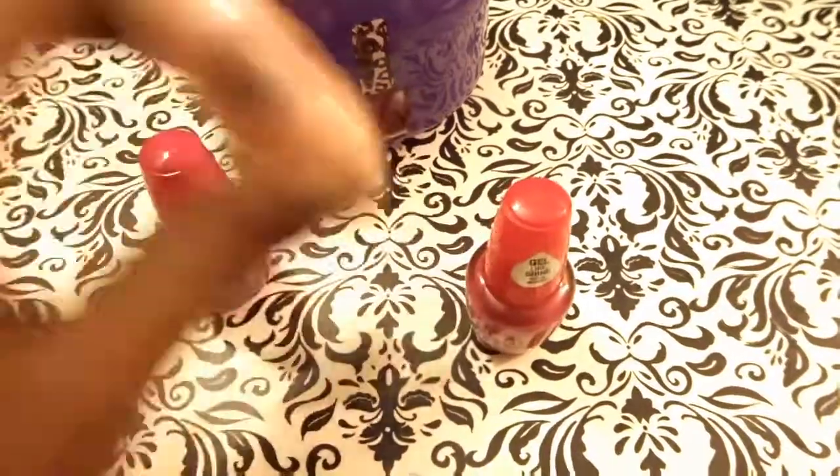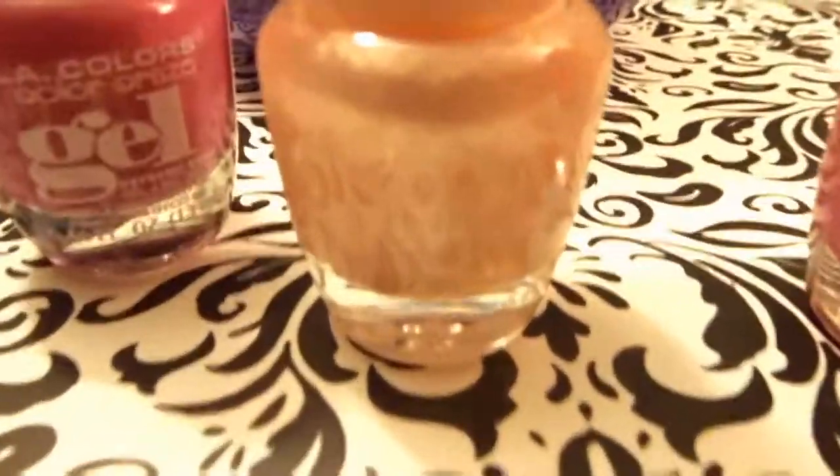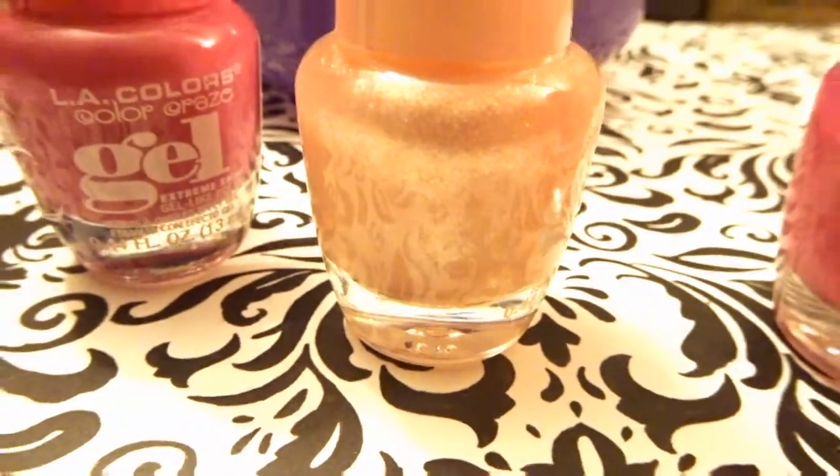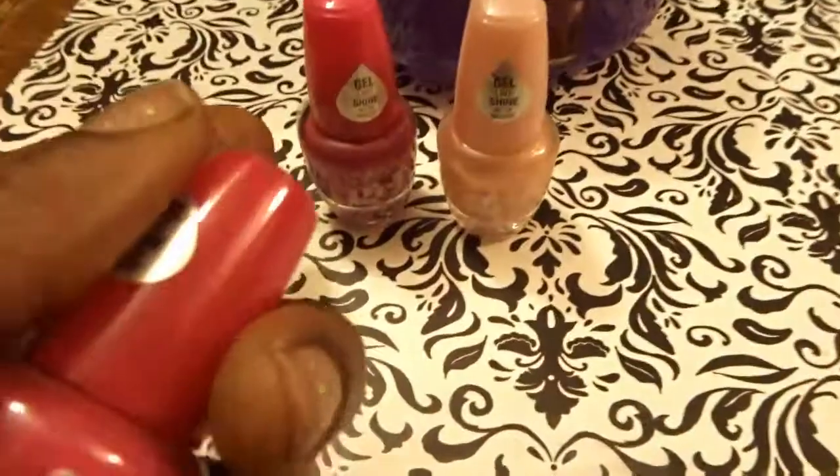And this one is my favorite. This one is called Pink Sugar, and it has a really pretty shimmer to it. I really like this one. Excuse my nails, I've been chipping my polish off. I've been meaning to remove it, so they're all chipped. But this one's so pretty. I'm trying to get some better lighting on it, but it has a really nice shimmer to it. Very light pink.